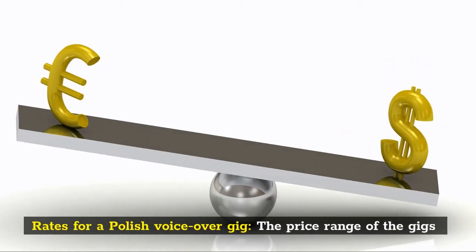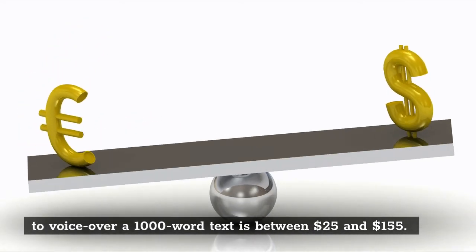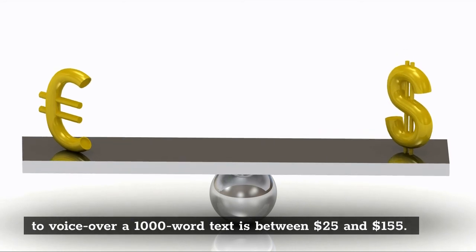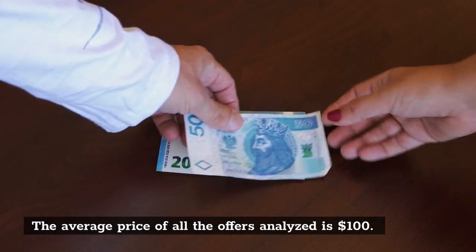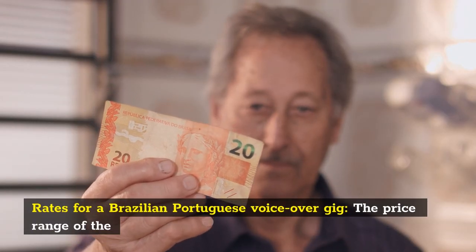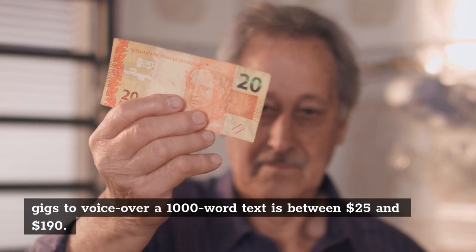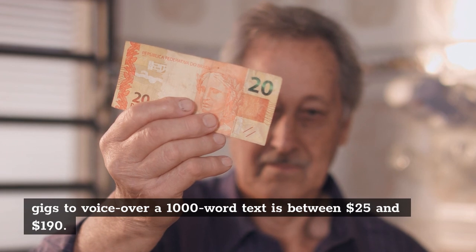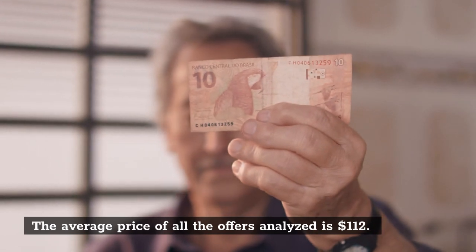Rates for a Polish voiceover gig. The price range of the gigs to voiceover a 1,000-word text is between $25 and $155. The average price of all the offers analyzed is $100. Rates for a Brazilian Portuguese voiceover gig. The price range of the gigs to voiceover a 1,000-word text is between $25 and $190. The average price of all the offers analyzed is $112.